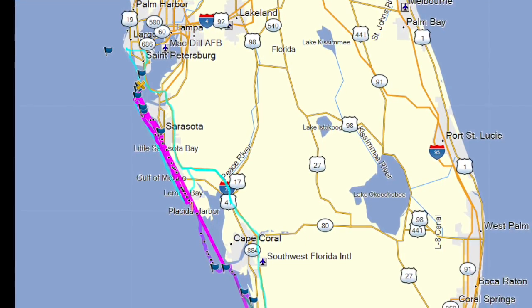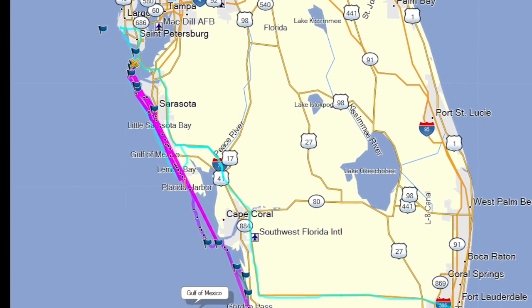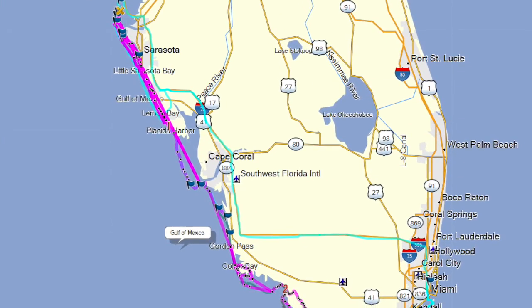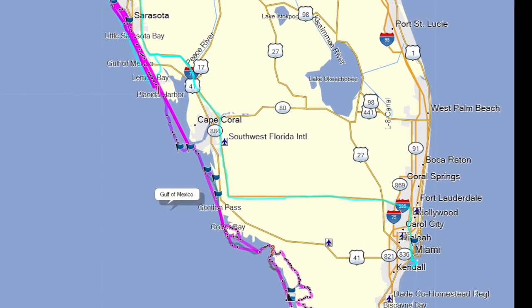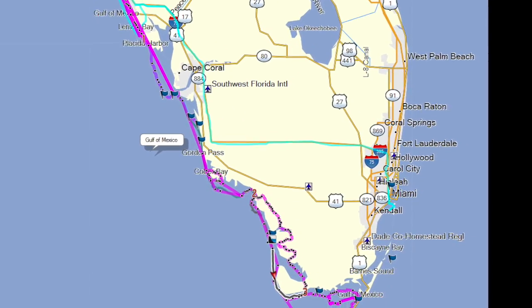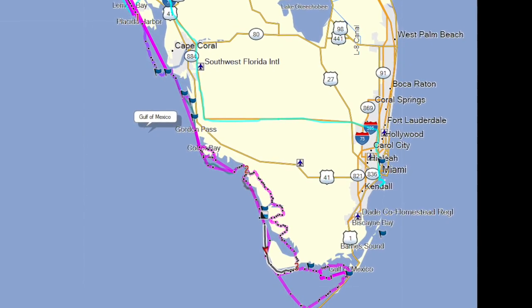And here is a final map of the actual track that we took, beginning at Fort DeSoto Beach in Tampa Bay on Saturday the 7th of March and finishing in Flamingo Park within the Everglades National Park, conducting the latter half of our total voyage within Everglades National Park itself.